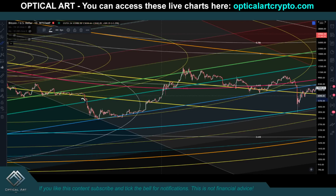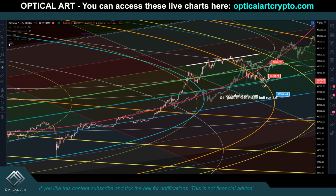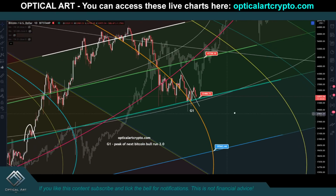Right here, we pushed up as resistance, became support, support, support. We broke below it, became resistance. And we move forward, and you can see right here, it became support. And currently, this is our strongest support, this aqua colored line on the G1 chart.